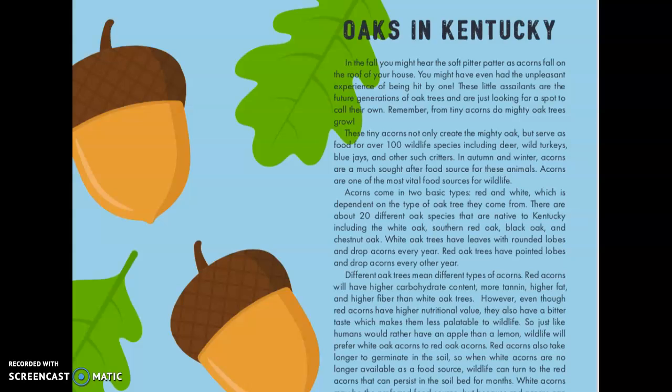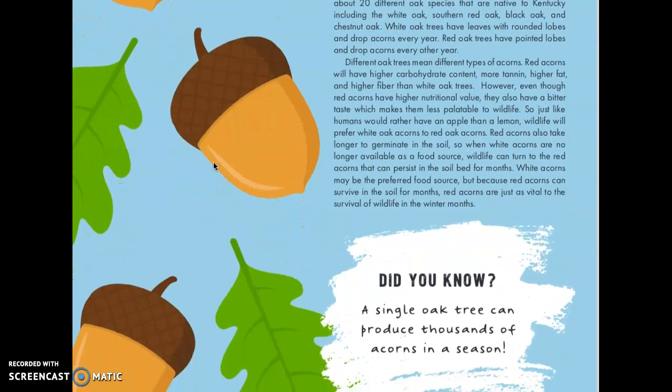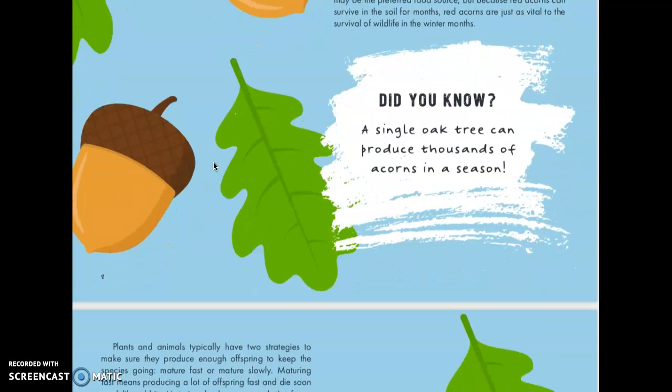Red acorns also take longer to germinate in the soil. So when white acorns are no longer available as a food source, wildlife can turn to the red acorns that can persist in the soil bed for months. White acorns may be the preferred food source, but just because red acorns can survive in the soil for months, red acorns are just as vital to the survival of wildlife in the winter months. Did you know a single oak tree can produce thousands of acorns in a season?